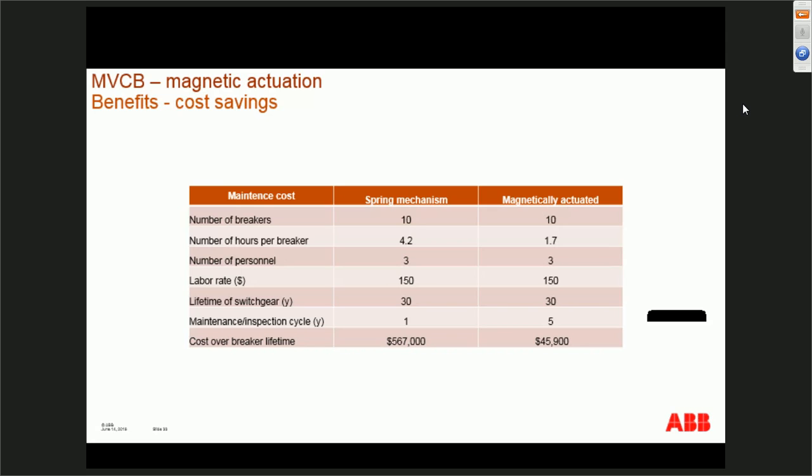So with spring charge, a lot of people make it mandatory to do a 1-year or 2-year inspection on spring charge type mechanisms. But with the magnetic actuated technology, for your first 5 years, you can be assured that you're not going to have to inspect that technology in any way, shape, or form. So people do the minimum of 5 years, which for the AMVAC product line that I mentioned previously, we do have a standard 5-year warranty.